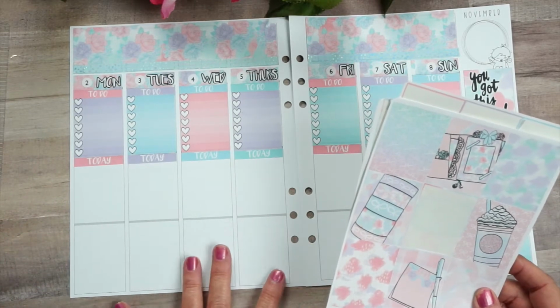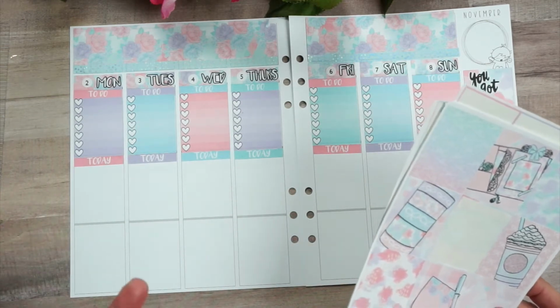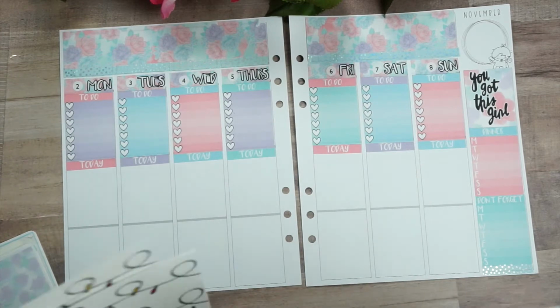As you're watching, you'll be listening to some music and stuff. Then I'll come back throughout the week, fill in what I want to fill in, and it's just going to be fun. Like I said, I'm using this sticker set, which I showed you, of course you haven't seen, from Penny Pages.